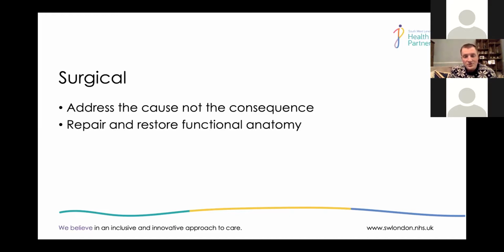So you've got to address the cause. The aim is to try and repair and restore the functional anatomy. And what I mean by that is you can repair a labrum, and that's restoring that patient's anatomy, but they've got anatomy that means that their hip is not functioning correctly. So you've got to address the bony bumps, whether that's a pincer lesion, a cam lesion, or the dysplasia around the hip that needs to be addressed. And as I've said already, we're preparing patients to rehabilitate.